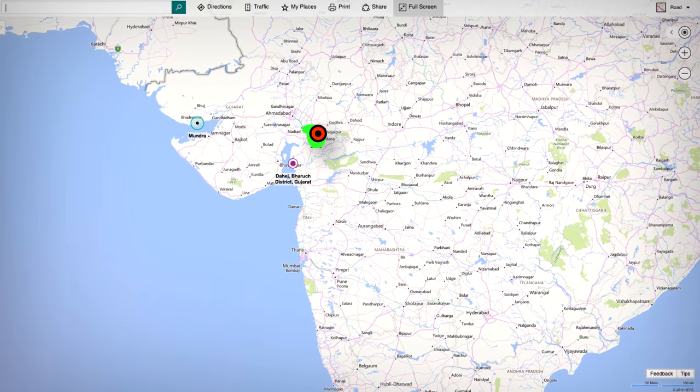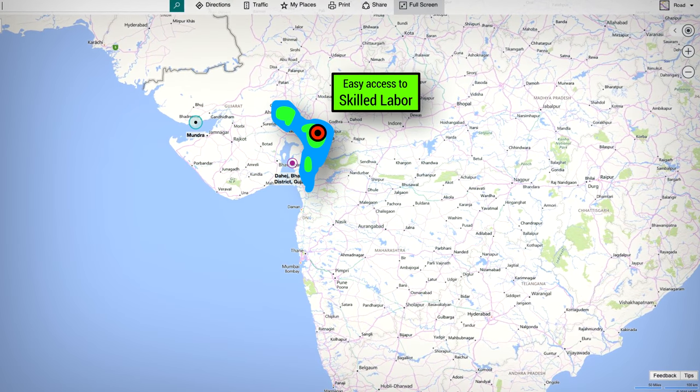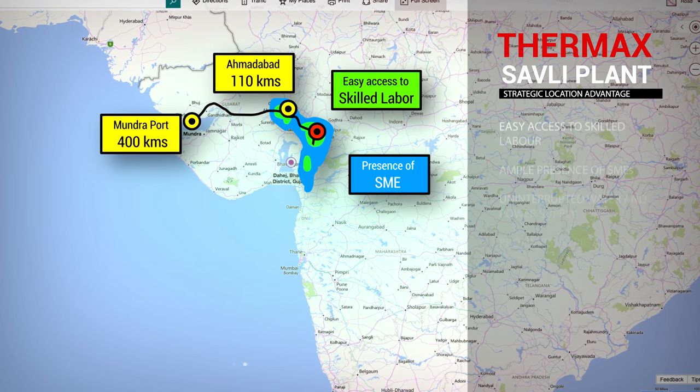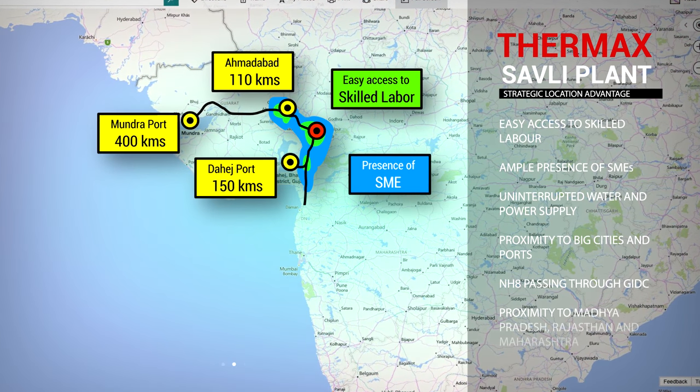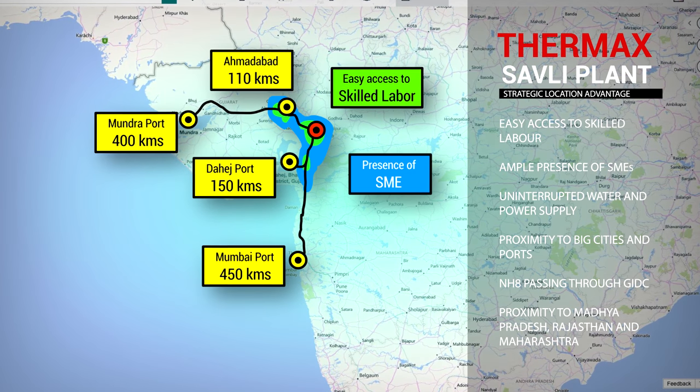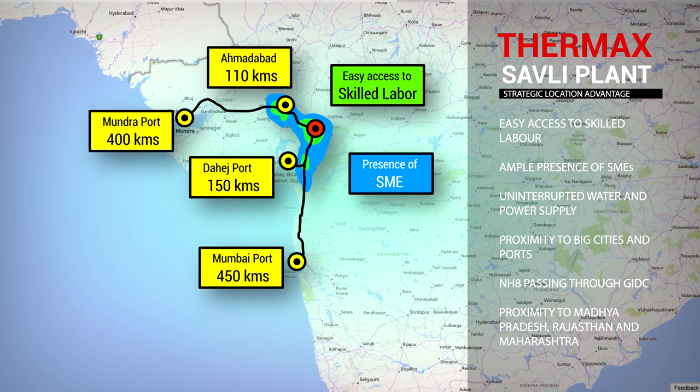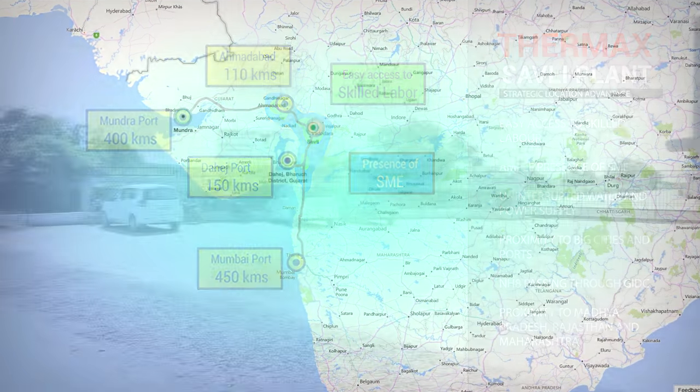Standing tall on a 100-acre campus is the Thermax plant at Savli. With easy access to skilled labor, the ample presence of SMEs in the vicinity, and strategic proximity to big cities and ports, Thermax Savli is the perfect blend of convenience and technology.